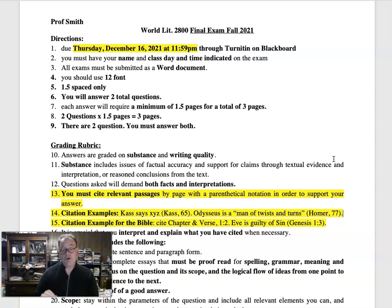There should be no secondary sources. And even, for example, the version of Othello that I've provided you has some interpretive essays and some additional things in it beyond just the play. I don't want you to use those. This test is not a research paper. It is designed to demonstrate your comprehension, your understanding of the text in light of these questions.